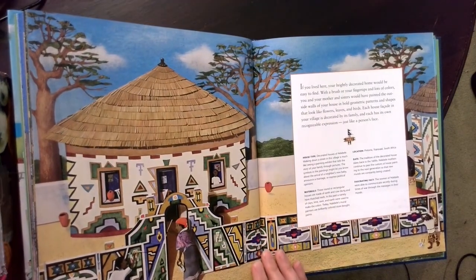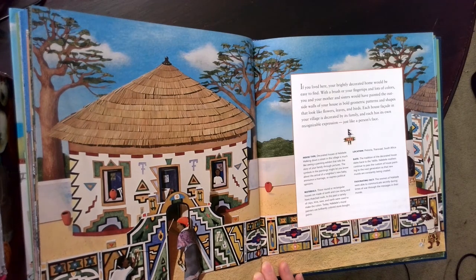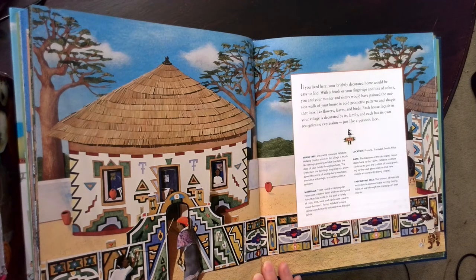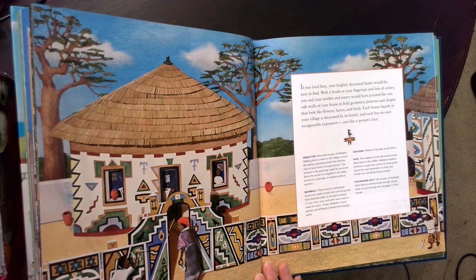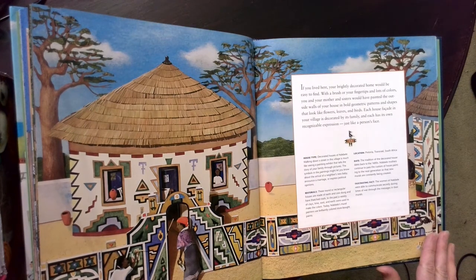If you lived here, your brightly decorated home would be easy to find. With a brush of your fingertips and lots of colours, you and your mother and sisters would have painted the outside walls of your house in bold geometric patterns and shapes that look like flowers, leaves, and birds. Each house facade in your village is decorated by its family, and each has its own recognisable expression, just like a person's face.